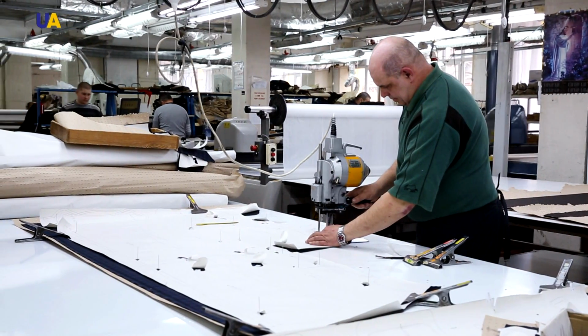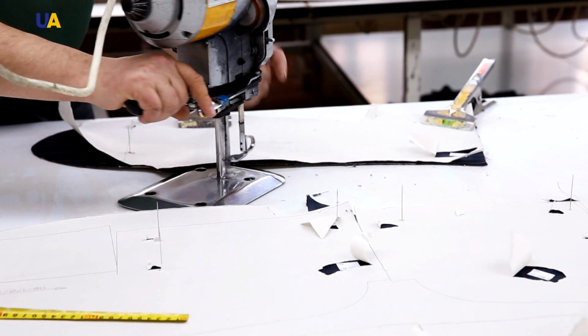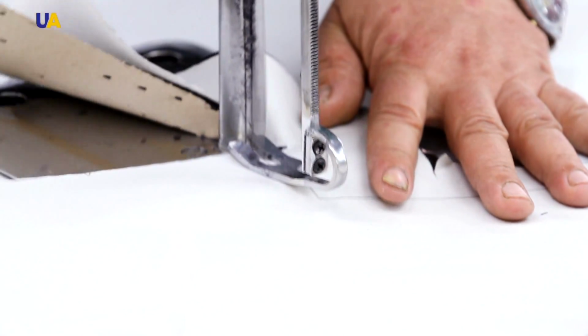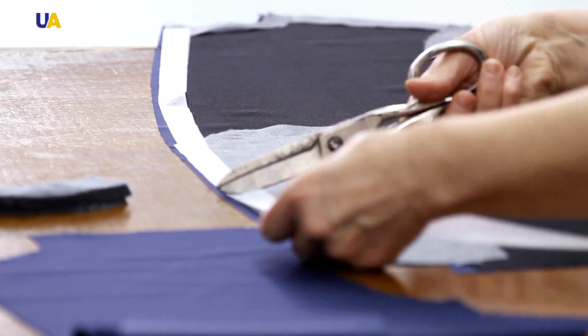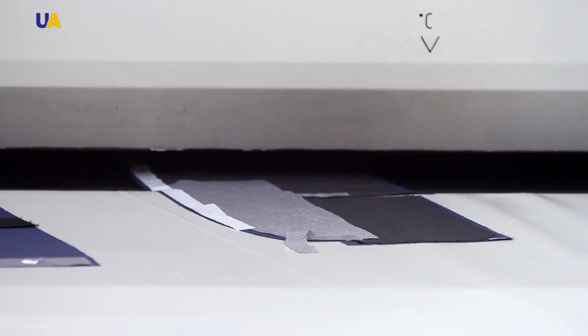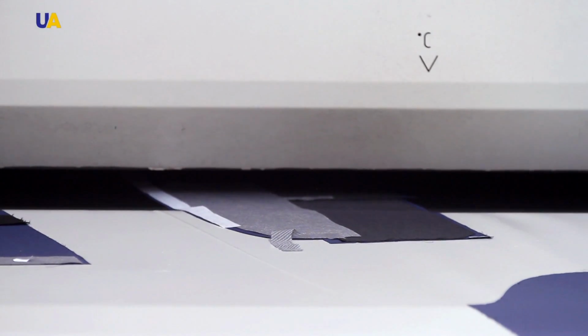In the preparatory section of the garment shop, they prepare some details for sewing a jacket, for example, a side lining. After cutting in this section, the details of the top of the jacket with the applied parts are joined by a special machine that glues them together.